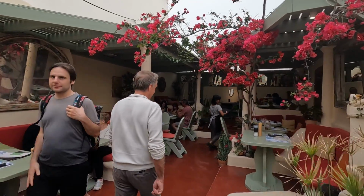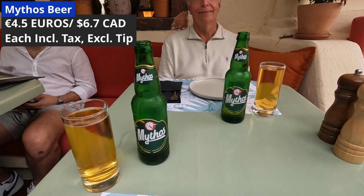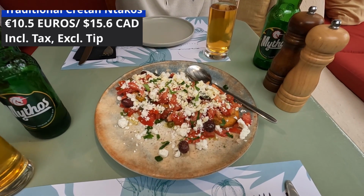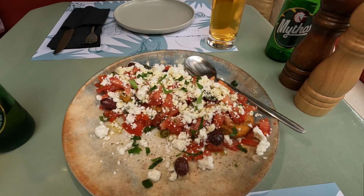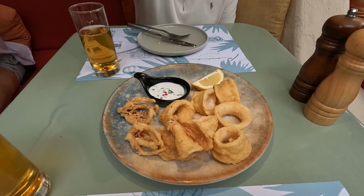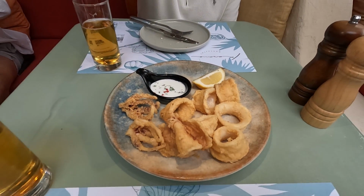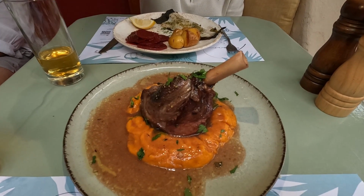We were happy to get a table out here for our dinner reservation, and started with a couple of Mythos beers to drink, followed by the traditional Cretan Dakos, which is a Cretan bruschetta with fresh tomatoes, feta cheese from Crete, and olives. We also got the crispy fried calamari, with squid rings coated in a spicy semolina crust and a creamy yogurt dip.